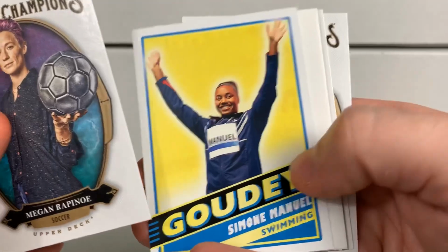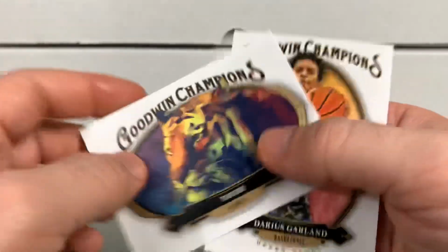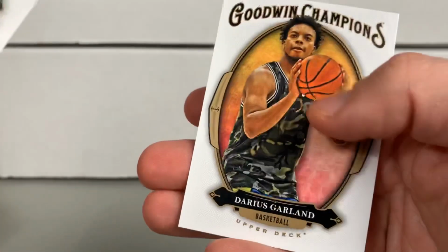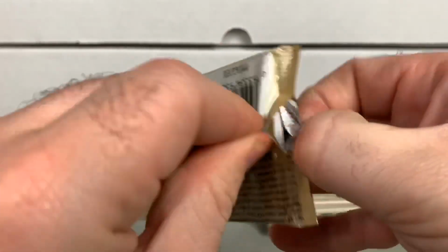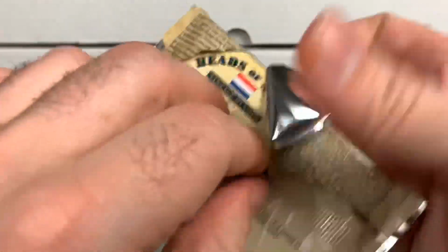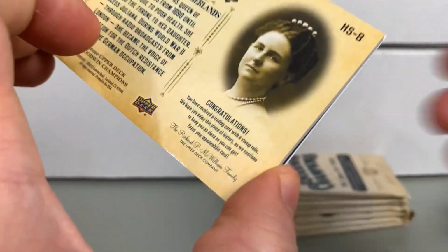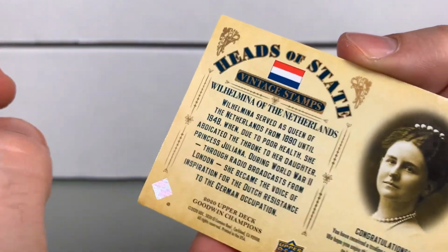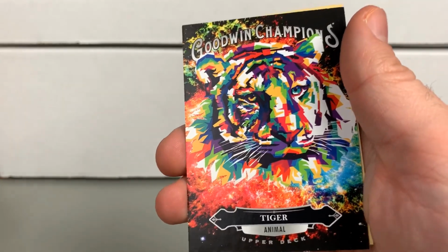Simone Manuel, Gowdy. Another Tiger. Darius Garland. Uh-oh. Looks like we got Heads of State, Vintage Stamps. Brendan Bayless, a Tiger.